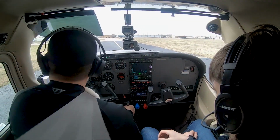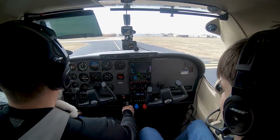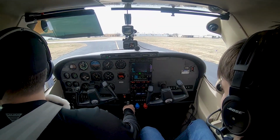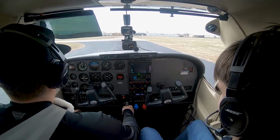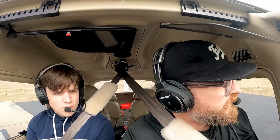Put one notch of flaps down, got a crosswind, and left. Start rotating at about 55 knots. There's a direct crosswind. This one has trouble. Alright, got a 17 on the freeway. Just to take off now.